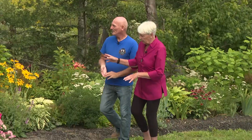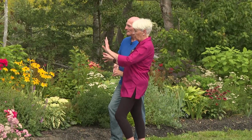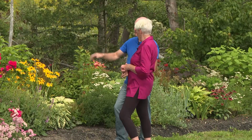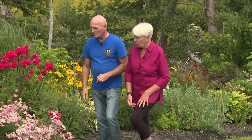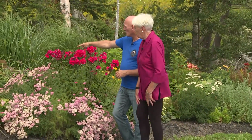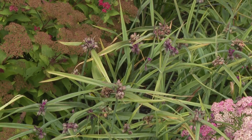So this is your newer section this year, and we're moving up towards one of your future renovations, right? Yeah, there's a huge renovation going to be happening here this year. But we've got a couple of cool plants in here. This one is spiderwort, and I've heard spiderwort is one that really will spread a lot.